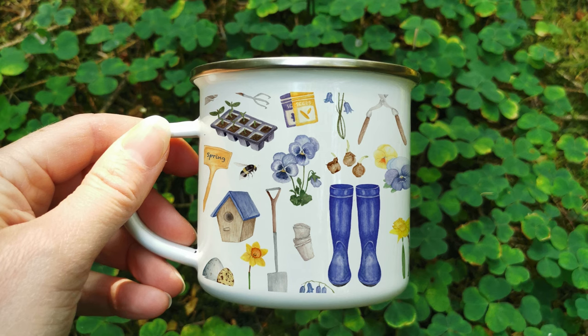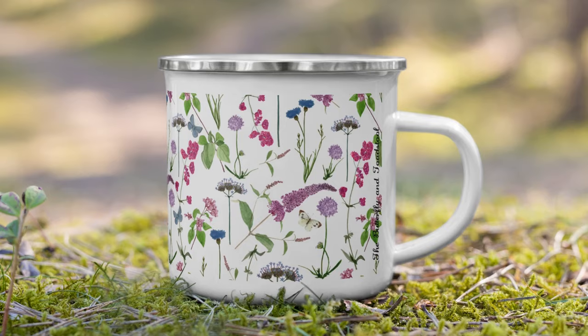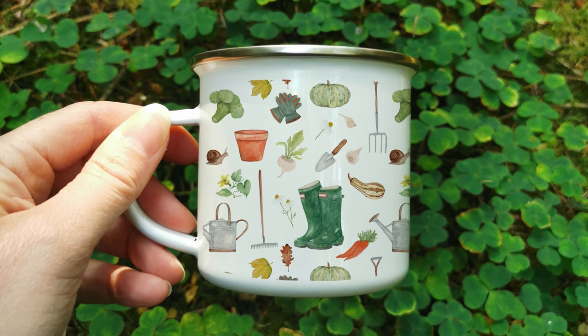And what's printing is another large order, which is for 80 enamel mugs. And they've ordered 80 mugs, but with 3 designs. So they've ordered, I think it's 30. Let me think. Yeah, I think it's 30 of the Spring Gardener enamel mugs, 30 of the Butterfly Garden enamel mugs, and 20 of the Autumn Gardener mugs, I think. I'm going to double check that because I need to check what I'm printing, but I think that's what it is.